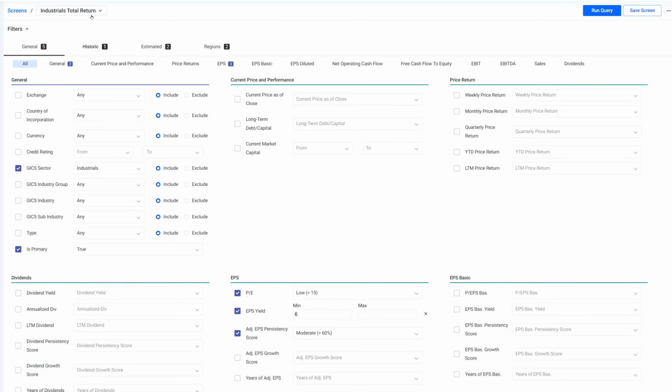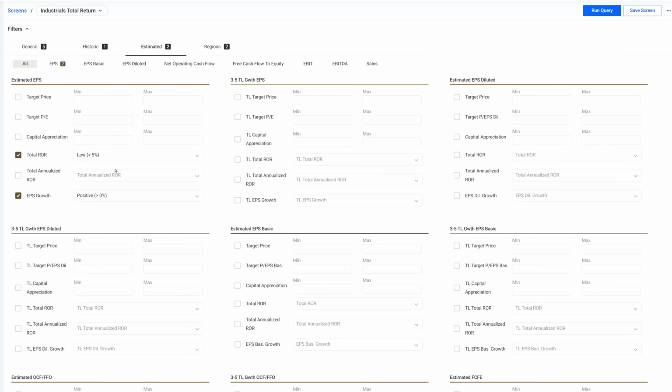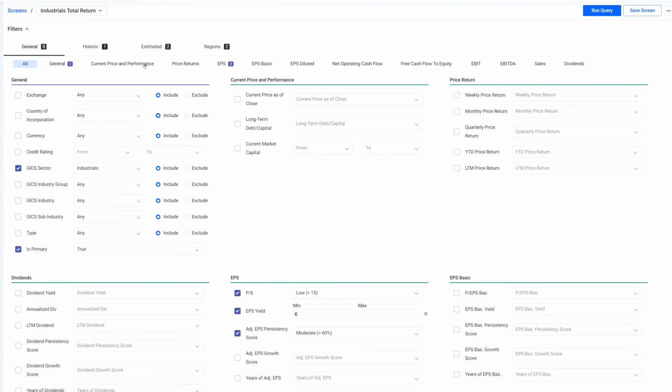Now, in the historic section of the screener, I only looked for positive growth over the last 5 years. And then in the estimated section, I looked for total return, which was relatively low. I was being generous with this screen. I looked for just greater than 5%. And then I looked for positive earnings growth. And then as far as regions, I limited this to United States and Canada. So this was basically the screen that I utilized for this particular filter.